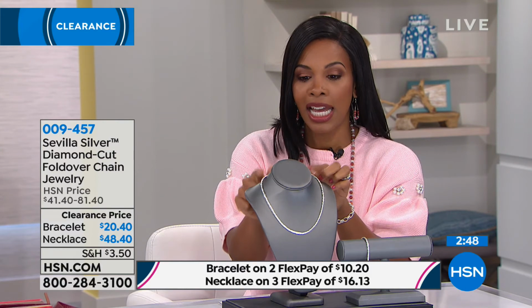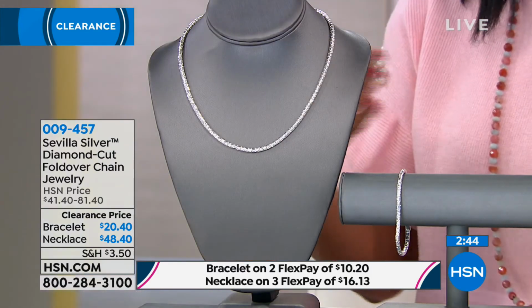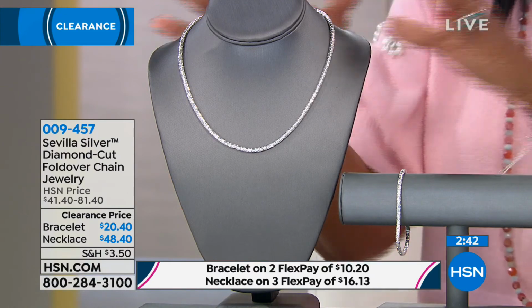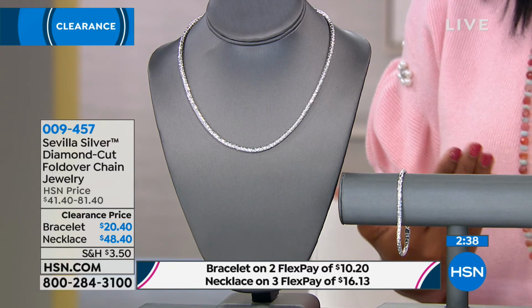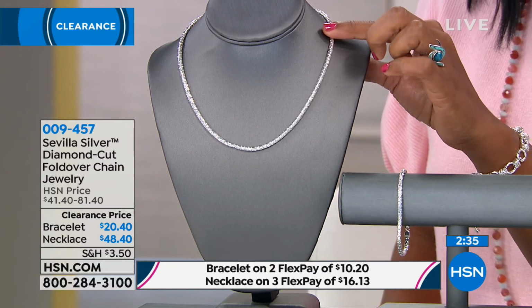Simple, easy, beautiful quality in the necklace as well as in the bracelet. And then anything else you do that day, you know that at least this part is done. I feel good about what I'm putting forward. And especially when you've got quality like this.